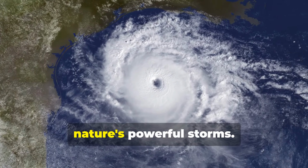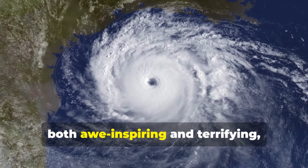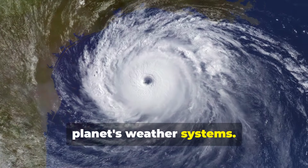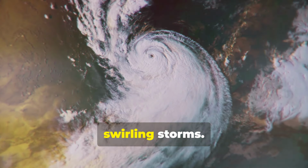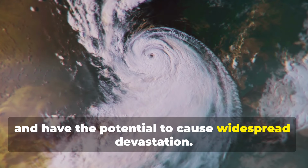Understanding hurricanes, nature's powerful storms. These incredible natural phenomena are both awe-inspiring and terrifying, showcasing the immense power of our planet's weather systems. Hurricanes are giant swirling storms. They can span hundreds of miles across and have the potential to cause widespread devastation.